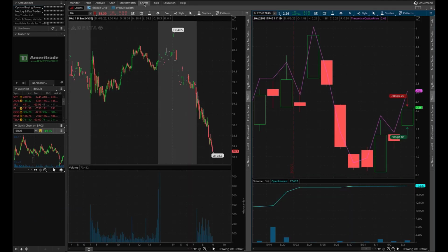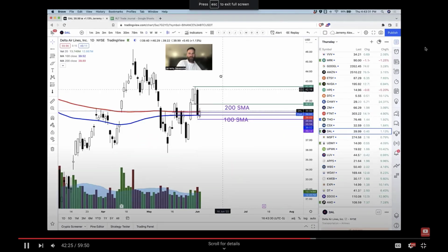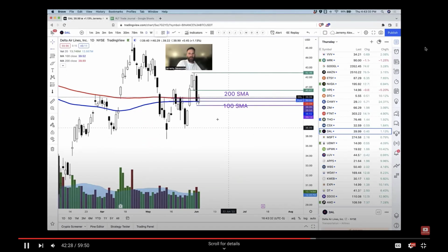And this trade I did set up in advance. So I'm gonna do two things. First and foremost, show the analysis that I did yesterday, and then some analysis that I did with my mentorship group just today on Delta. I have an official setup coming for you on Delta Airlines.